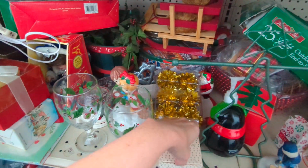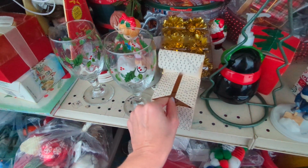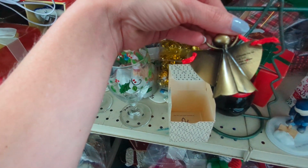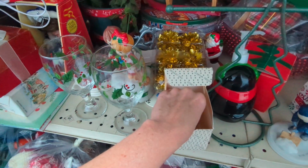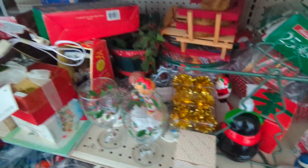Let's see what's inside of the Crystal World box. And it is this. A little bell. I always wondered if these were... What is it? These are curlers.